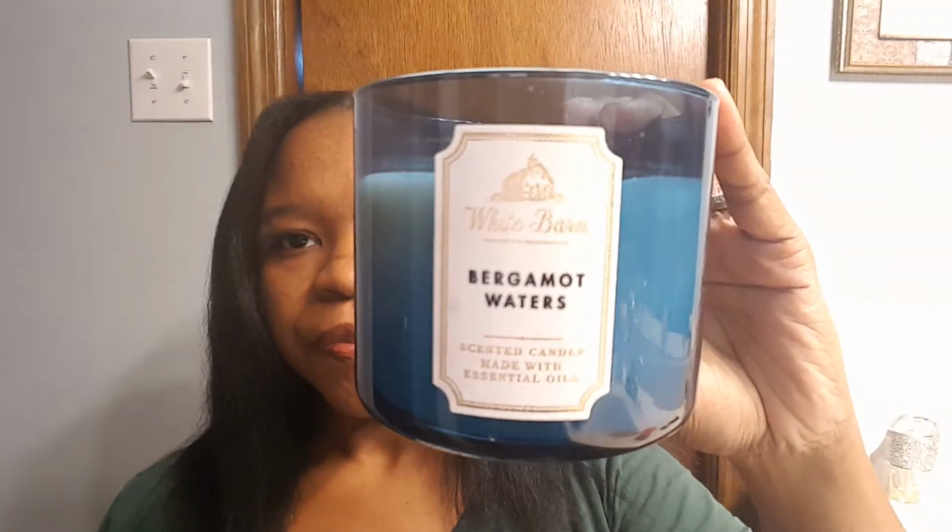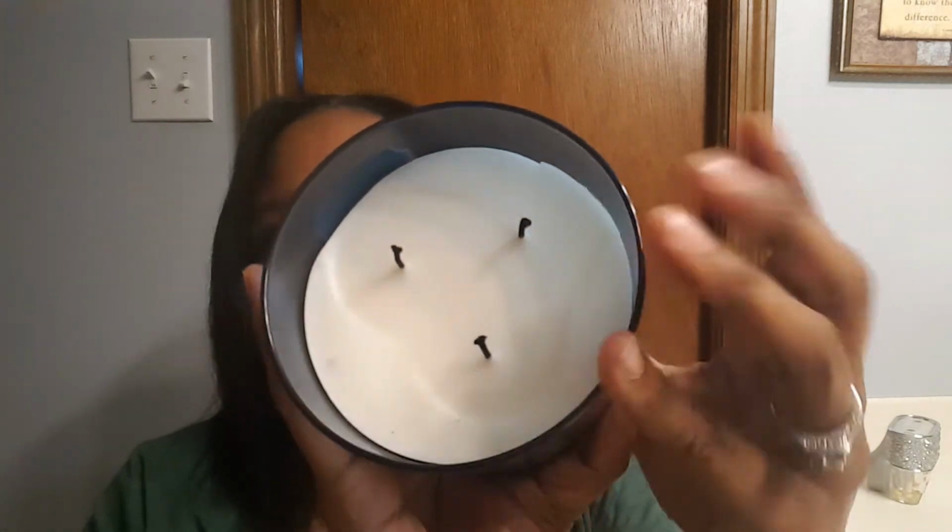So the next one is the Bergamot Waters, and it looks like this. And it smells so refreshing to me. Bergamot Waters is sparkling bergamot, pristine blue water, sugared citrus, creamy sandalwood with essential oils. I'm starting to get to that. And as you can see, the burn on this one, like I said before, I started to burn all 4 of them, as I said earlier in the video, all at one time.